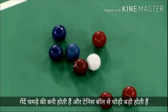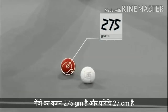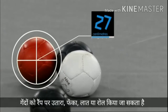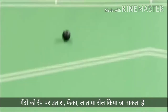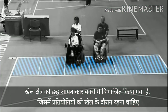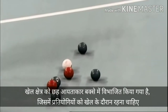The balls are made of leather and are slightly larger than a tennis ball, weighing approximately 275 grams and measuring 27 centimetres in circumference. They can be rolled, thrown, kicked, or released down a ramp. The throwing area is divided into 6 rectangular boxes in which the competitors must remain during play.